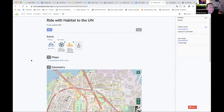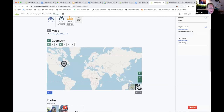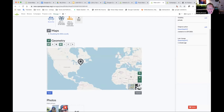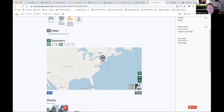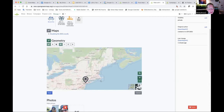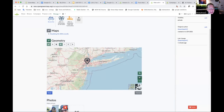And so I'm gonna edit the geometry. So first thing I'm gonna do is click the little green square and I've got the whole world in my hands again. Now I'm gonna zoom in. Remember, we're still in beta and we're still improving things. So it may be the next time you come, you will end up pretty close to where you started from on this map. We'll see how we do.